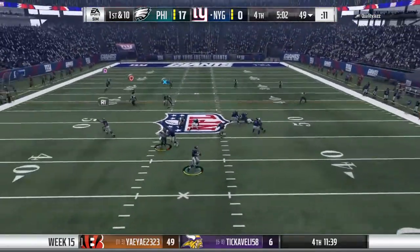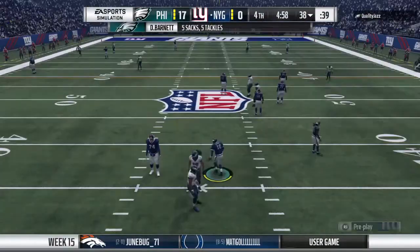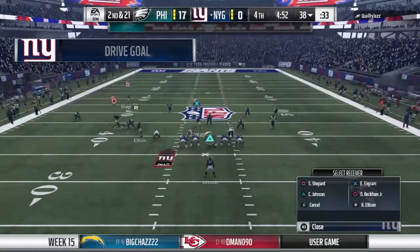Manning now on first down. Eagle pressure, too much this time. Down he goes. The rookie from Tennessee, Derek Barnett. And it'll make this a 2nd and long.